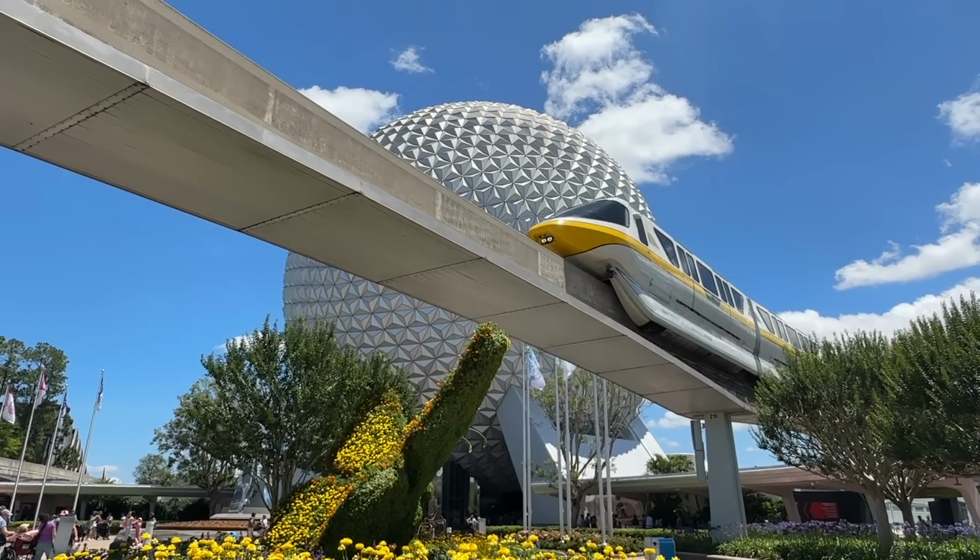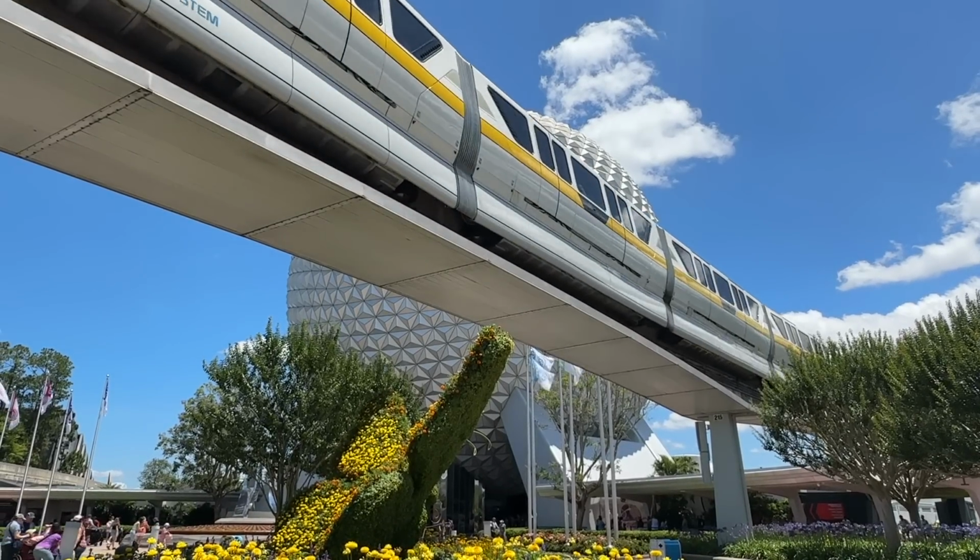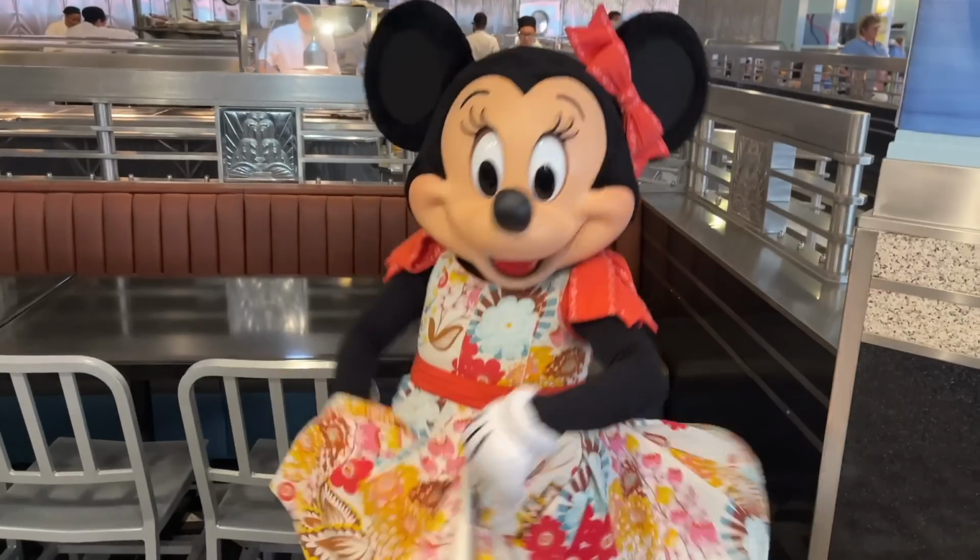Prepare to be amazed by a side of Disney World you never knew existed. Yes, frequent flyers, that goes for you too.